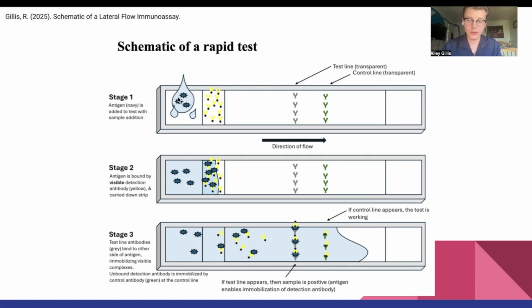Okay, that's the antigen of interest. And then there's a conjugate pad. This conjugate pad is going to have a number of antibodies, which, if you'll recall, bind to antigens. When you add this analyte to the pad here, it's going to wick across the entire lateral flow immunoassay. It's called capillary flow. It's the same way that if you get a paper towel wet, the water will spread.